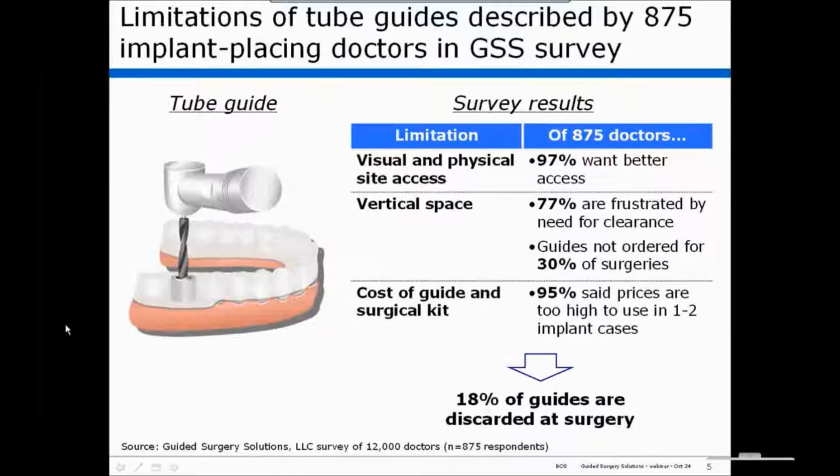about vertical clearance. And finally, the cost of the guide and a surgical kit are quite high, and our respondents indicated that these costs were too high to use in 1 to 2 implant cases. And perhaps the most intriguing number was that they indicated 18% of the guides that they have received are discarded at surgery.